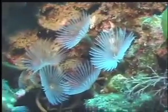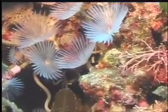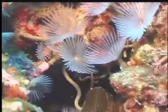These feather duster worms were filmed about 8 miles off Wrightsville Beach. When disturbed, they quickly retract into their tubes. Many of these species are found on or near natural reefs.